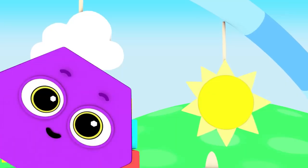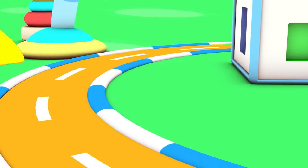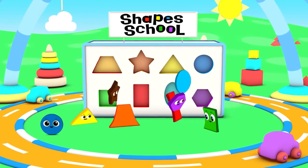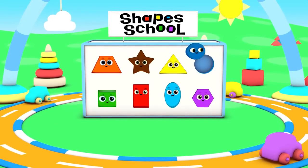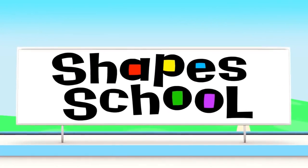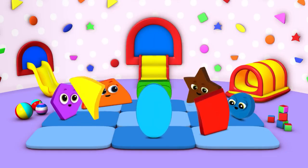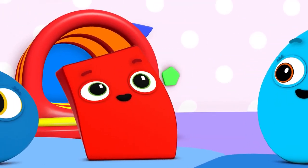We are the shapes, shapes, shapes, your friends, the shapes, shapes, shapes, and we've got room for you in our shape school. Shape school! Who wants to play today?